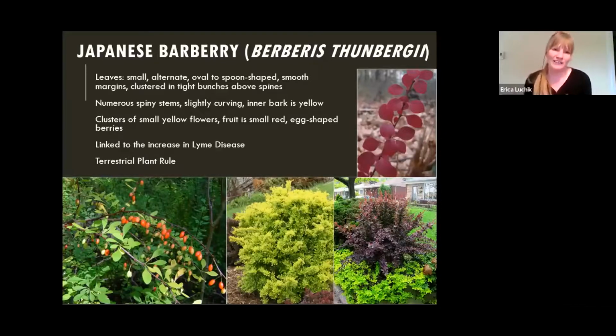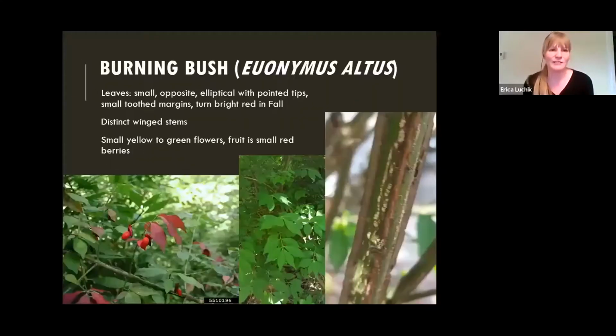Another one is burning bush. It has small, opposite, elliptical leaves with pointed tips. And one way to ID it is from those distinct winged stems. So in the picture close up, you can kind of see those ridges or wings along the stem. We do have a native wahoo, or native euonymus burning bush. And it looks exactly the same, except it doesn't have those wings. So if you're looking for a native alternative, that's a great one that looks exactly like it.